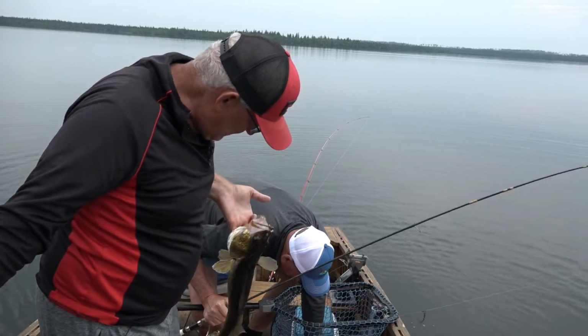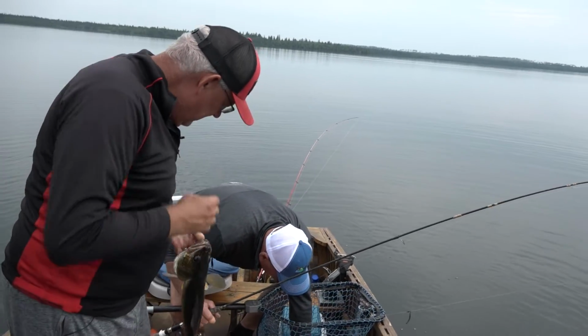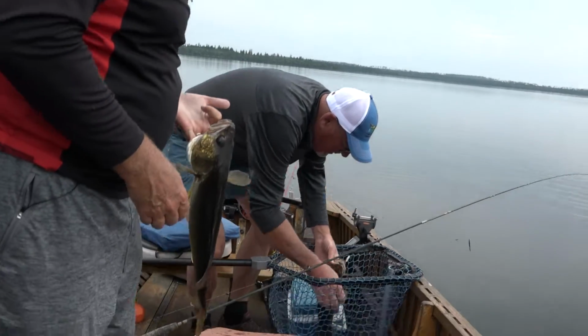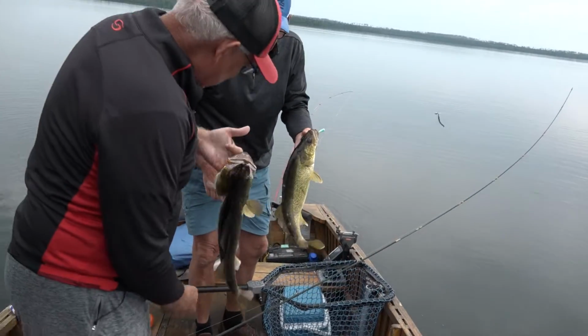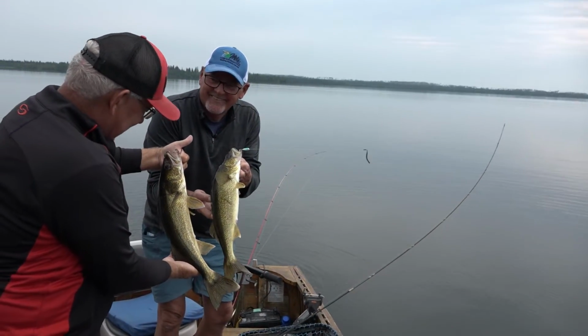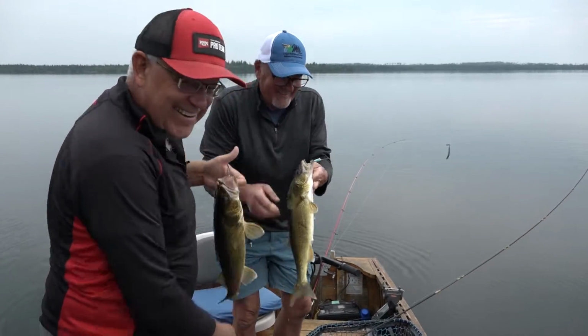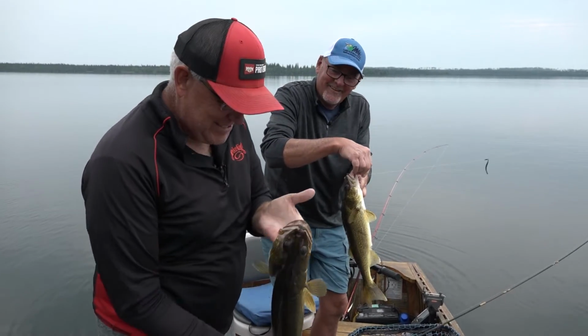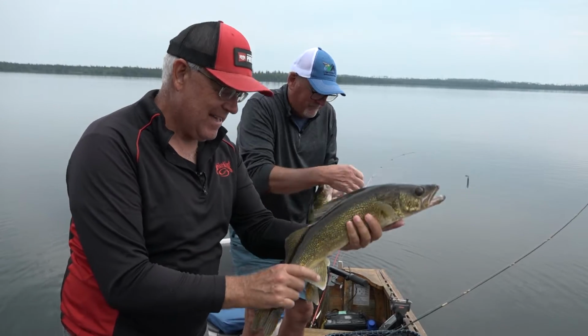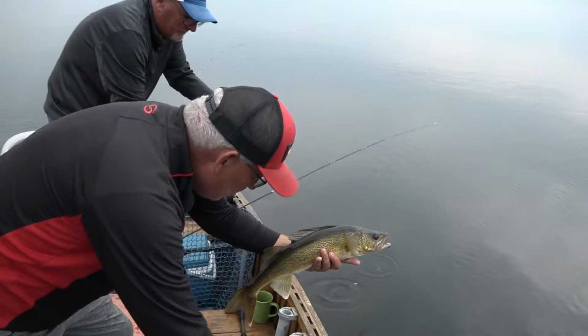Another Salmo bait. John's got his trusty Northland Phelps floater. Look at that. Couple of nice ones. Couple of dandies. Dandies, John. That's a spot change at Meeta Lake right there. Swimming together. Look at that. Beautiful.